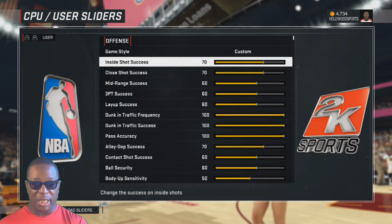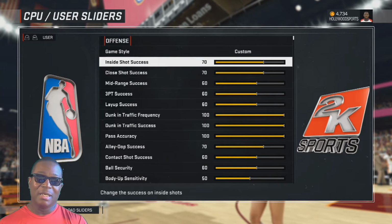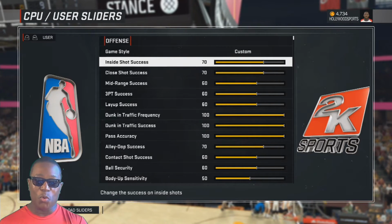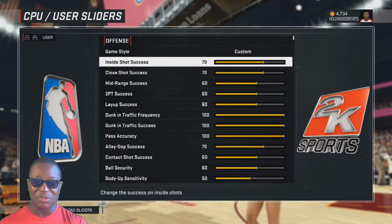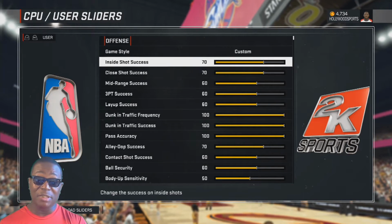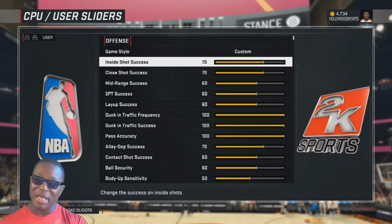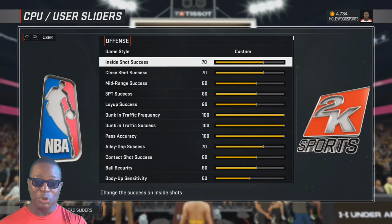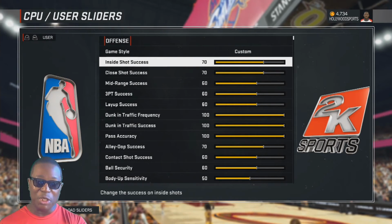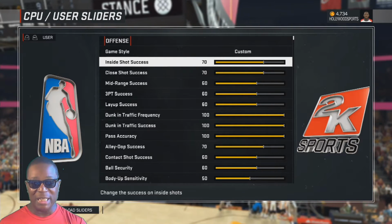User inside shot I got at 70. You might say, Hollywood, why is it so high? Because the way this game was built and programmed, you miss a lot of easy layups, which, to me, doesn't make any sense. If you want a real balance, again, we're going by real player percentages. I think that's just for free throw. I don't know. But anyway, again, we have to shoot the shot. Again, for the user, I put it at 70 so you don't miss those easy inside shots.